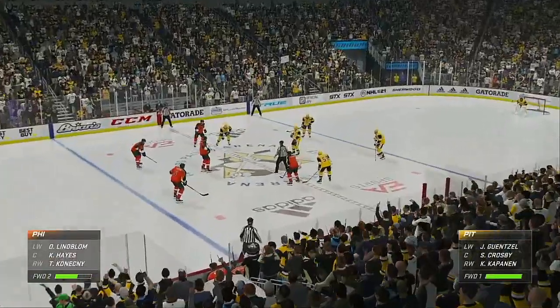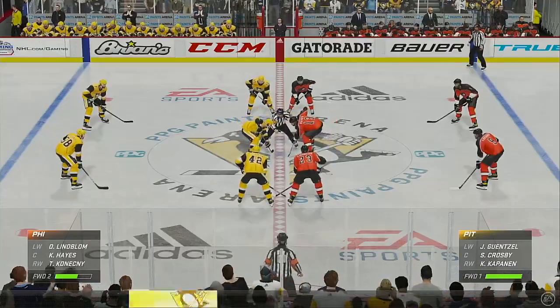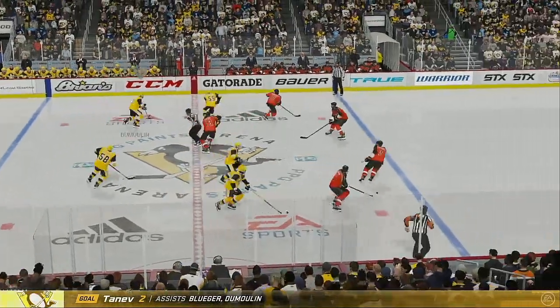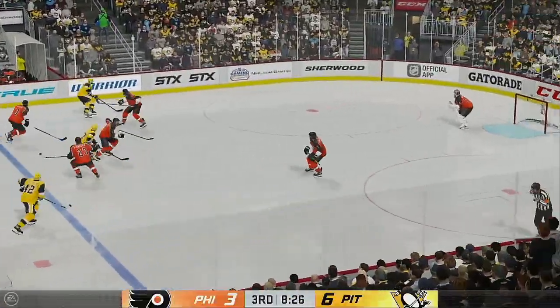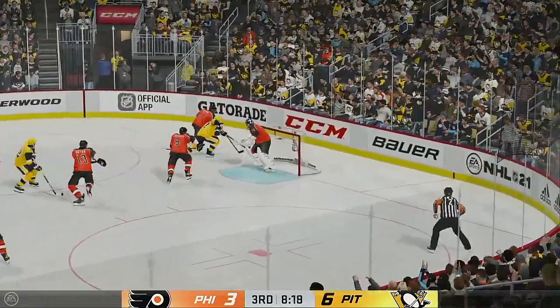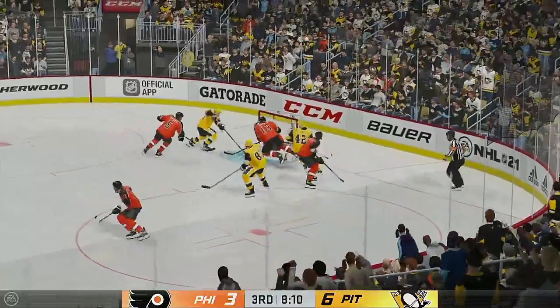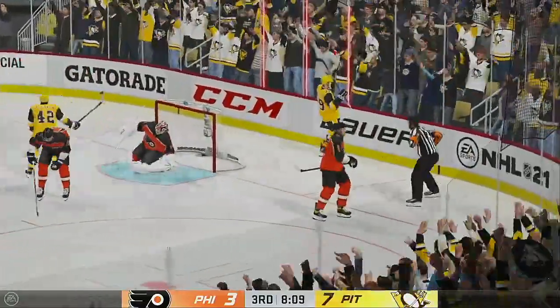The Penguins have been whipping their opponents all night long, and it continues here in the third. This has been as good a performance as you can possibly imagine. There's really nothing to say behind their bench right now. Assisted by number 53. Pittsburgh's got it from behind the net. Here's a shot, and there's the save. It's in the back of the net.